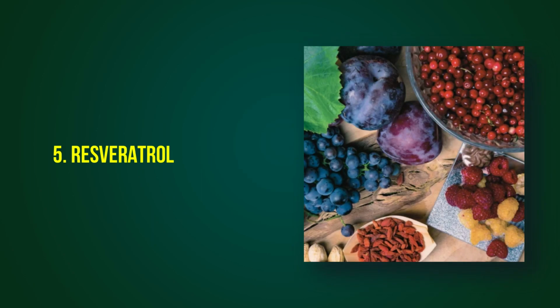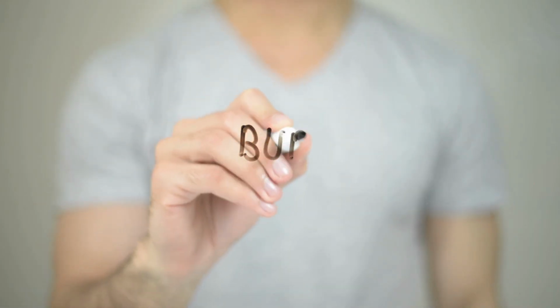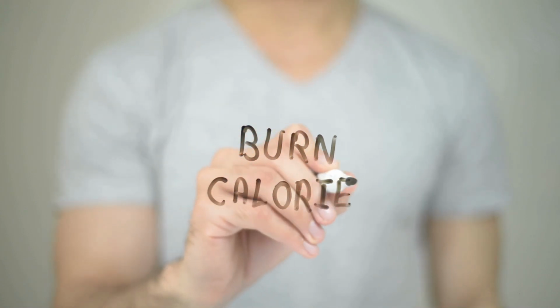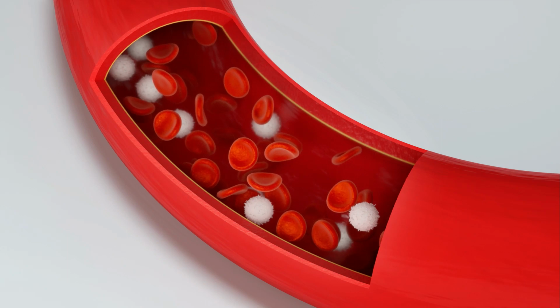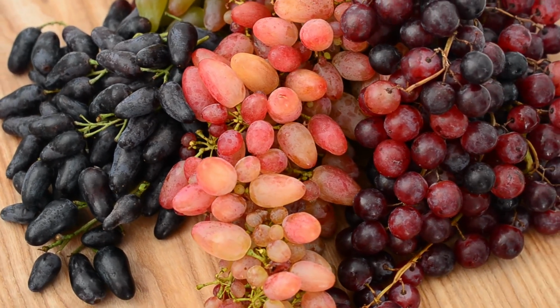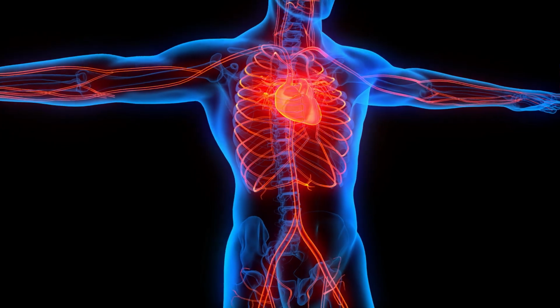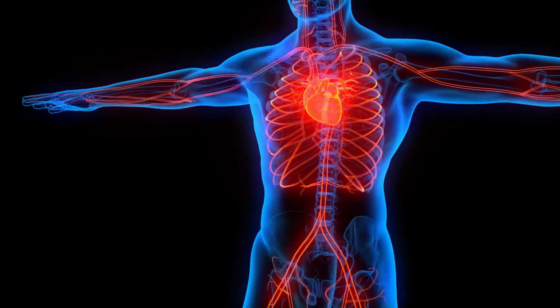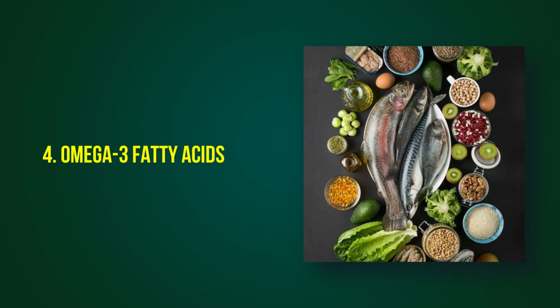Number 5. Resveratrol. Resveratrol is found in grapes and red wine. This little gem is known for its ATP decoupling, which means it helps you burn calories and aids in weight loss. But that's not all. Resveratrol also works wonders in reducing inflammation and improving blood flow. You can get it in powder form or through other sources, and a daily intake of around 250 milligrams is recommended. It's great for your heart, arteries, and brain function. A win-win.